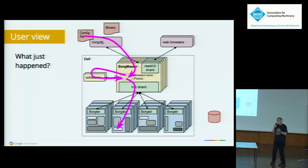Sometime later, the bottom component, we call it, think of the link shard, actually goes and talks to the physical machines. It talks to an agent on the physical machines called a Borglet, and it looks at the persistent store and says, the persistent store says this machine should be running 3 copies of that task. Is it? No. Let's fix it. And it sends commands down to the Borglet to get those tasks started. The link shard polls each of those Borglets roughly every 10 seconds or so and keeps update information about what's going on.